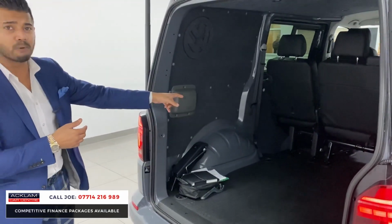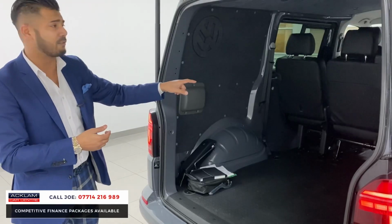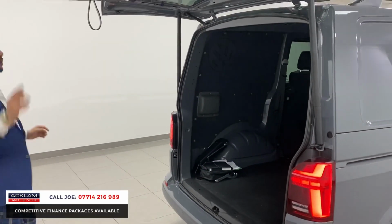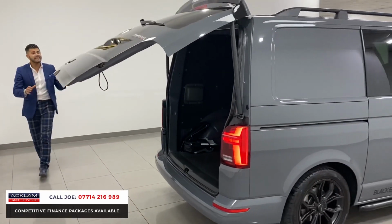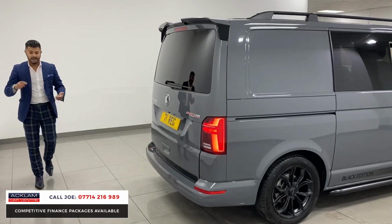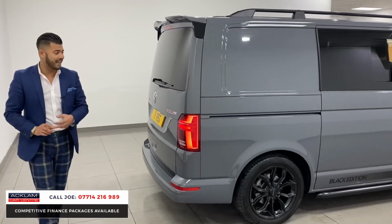And remember, them seats come out completely, so if you're not using them seats Monday to Friday, use it as a van. A very expensive one at that, but use it. Press that button, it closes up. It's a good size transporter as well. It's the right gearbox. It's the right spec. Well, as far as specs go, you can't get any better.